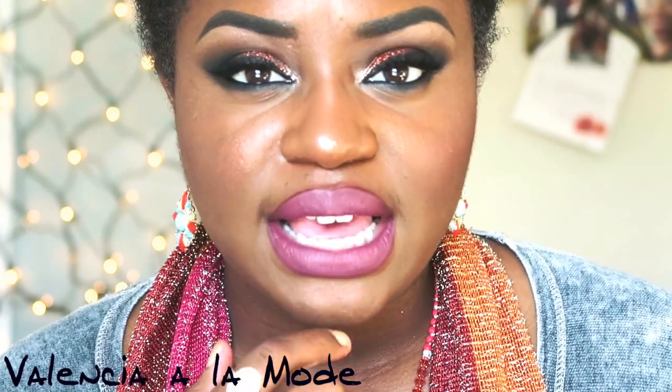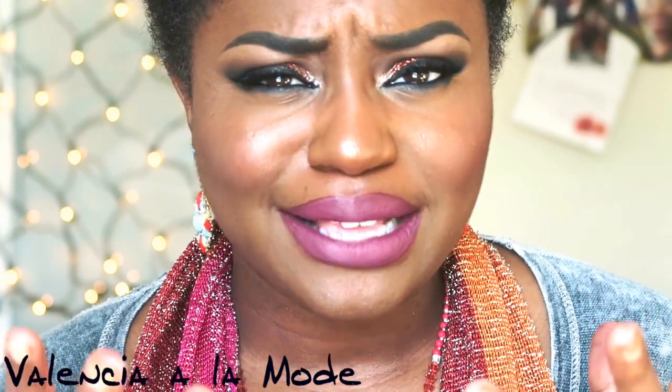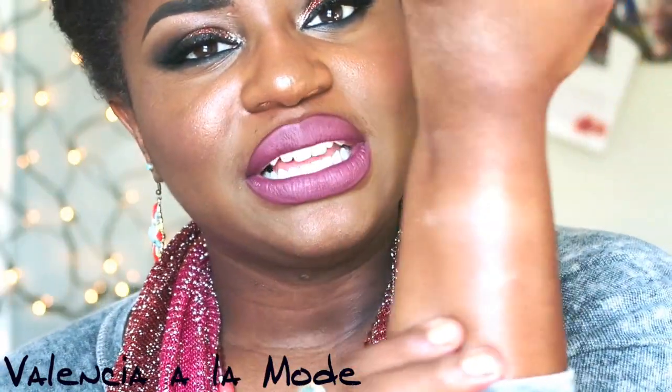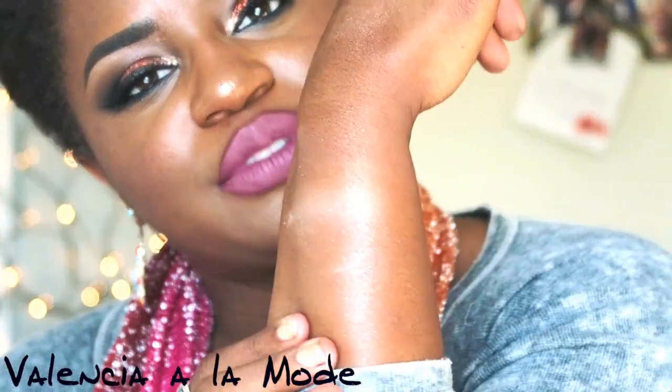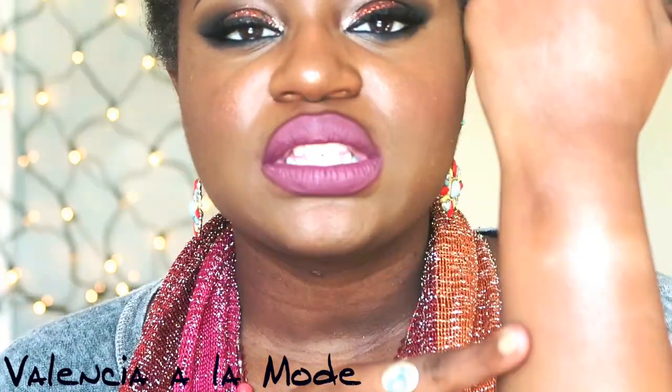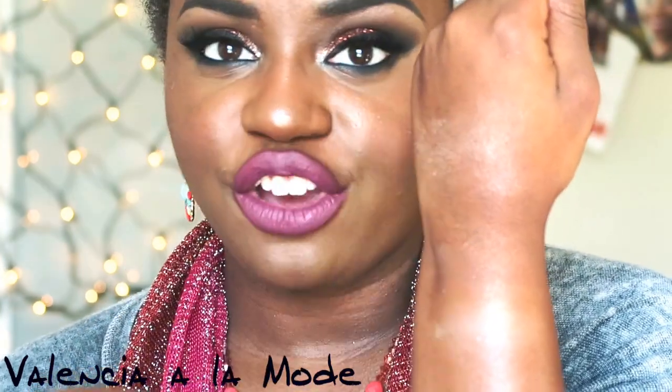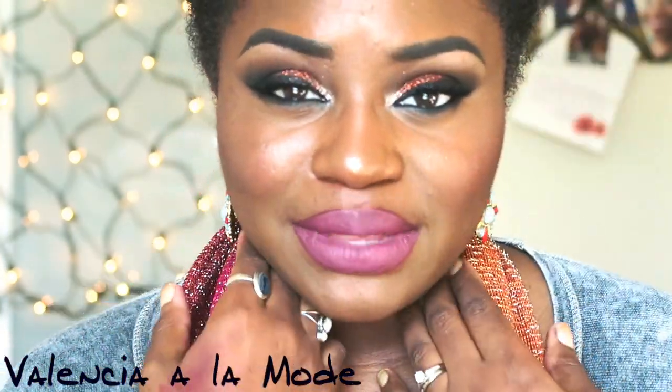You know how some things say that they're translucent, but they give a white cast or an ashy cast? This does not do that. It completely disappears and just becomes your skin, but better. There is seriously a highlighter for every price range on my arm right here, and hopefully you guys end up finding something that you like.